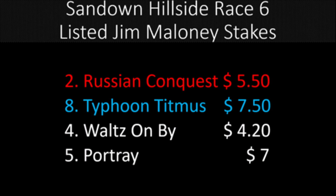Typhoon Titmus is the one I think that can run a big race here. Ollie on for Griffithson de Kock. Ran well a couple of weeks back in the listed Capdon Teeves. It was very good in running third over the 1100 metres. Up to the 1400 metres is interesting for this horse, and at $7.50 can run a race. Waltz on by, probably too short at $4.20. It was an impressive win last start, but it's got to come up to the listed grade here. And Portray for Godolphin at $7 by full selection. But Russian Conquest, the winner of the listed Jim Maloney for me.